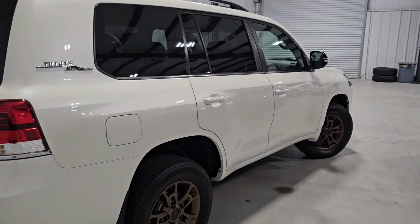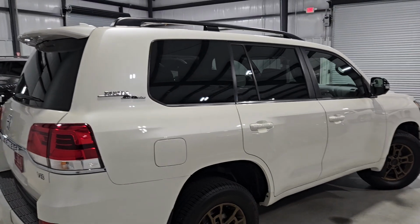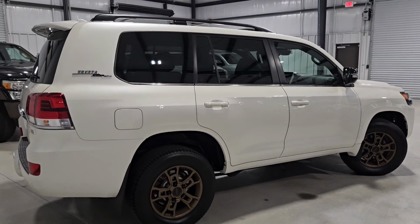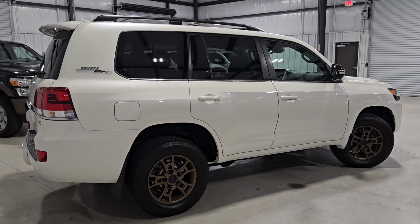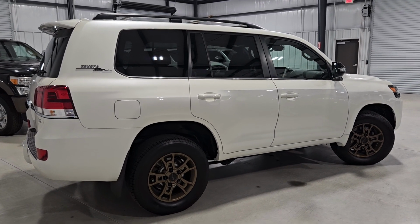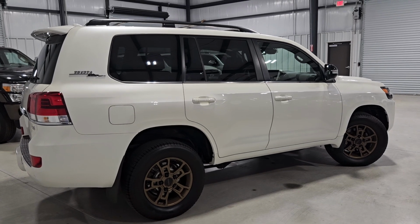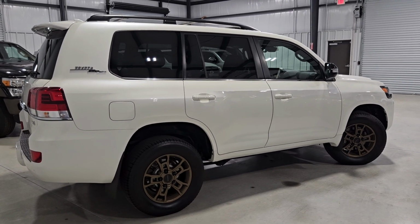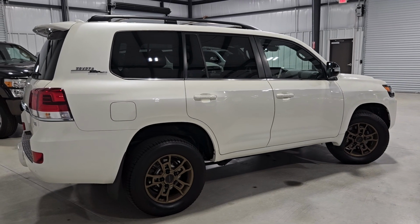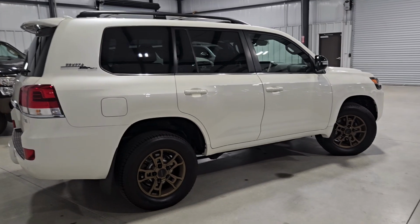So anyway, Holy Grail car, a 2-year only car, as most of you know, kind of signifying the end of the 200 series run for North America. Hopefully eventually one day we'll get a 300 series, maybe a 400 series, but I doubt it. I think with the new Land Cruiser out, the 250, they're going to sell a ton of those, and they're just going to keep making them. So really cool car here.